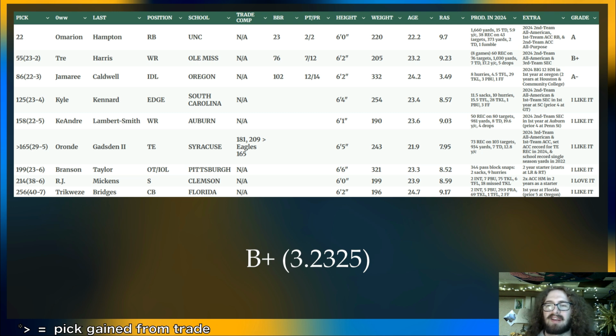A 2024 second-team All-American, a first-team ACC running back selection, and second-team all-purpose selection. I love this pick for them, man. An A. He can immediately slot in as their starting running back, and fits super well in a Greg Roman gap scheme. They're going to get this guy producing early and often. He's going to be a demon this year. If you're into fantasy football, I would look to get this guy. Going to be a very good player for the Chargers, man.